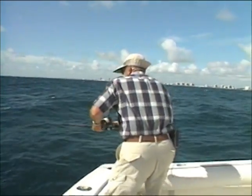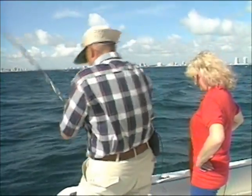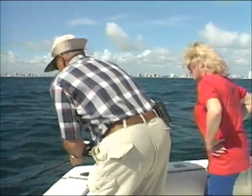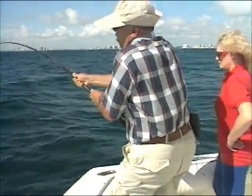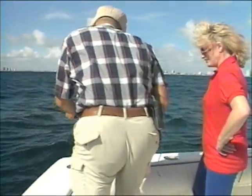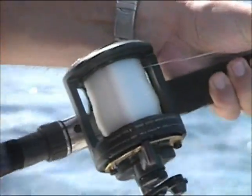I ask myself why I do this. I like the short pump, but when I get the head going, I try and take it. What pound test is that, Mark? I think it's about 17. Oh, all you gain, you lose. Look at that. All you gain, you lose. Look at him go.